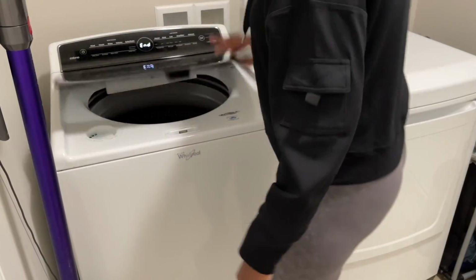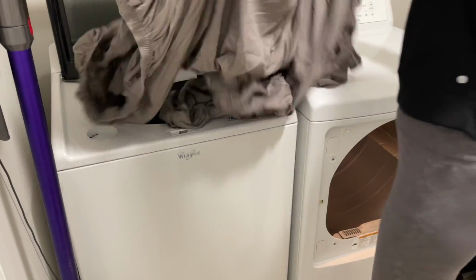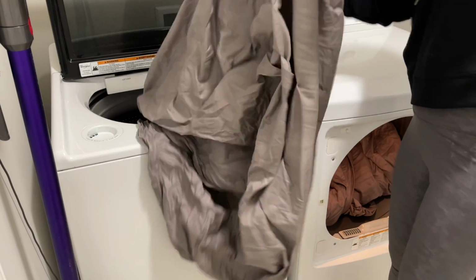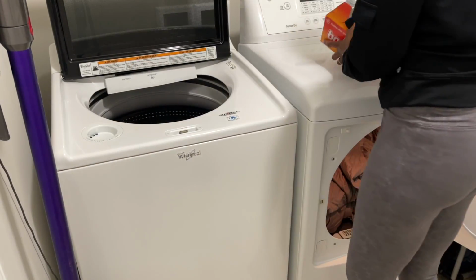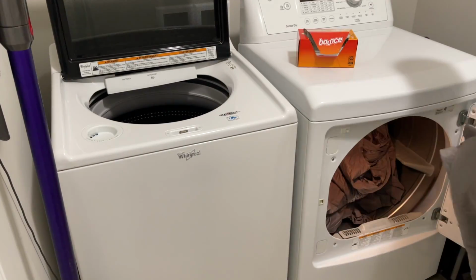Now that I'm finished with the vacuuming of the kitchen and it's all fresh and tidy, I'm back in the laundry room. I'm gonna switch over the sheets and then start a new load. The new load is just a mixture of our clothing. I washed that separate from our sheets because it was pretty full anyway, and our clothes tend to get pretty balled up when I wash them together.